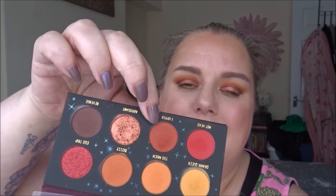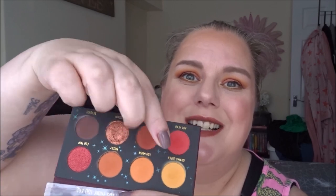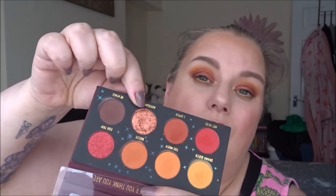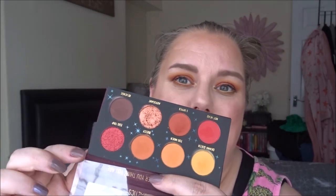Today on my eyes, I have this in the crease blended out with... Is it this shade? No, this shade. So this in my crease blended out with this. No. I have this in my crease blended out with this. And then I have this on my eyelid, with a little bit of this in the corner just to darken that up.